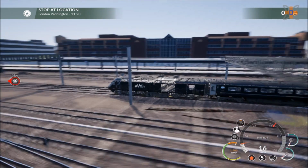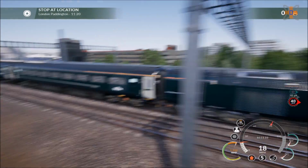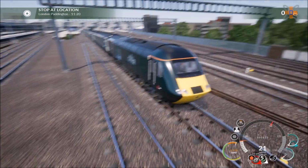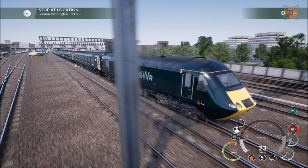So yes, the class 43, or the HST, built in the 1950s, 1960s to create high-speed transport in the UK, and still very much in service to this day.